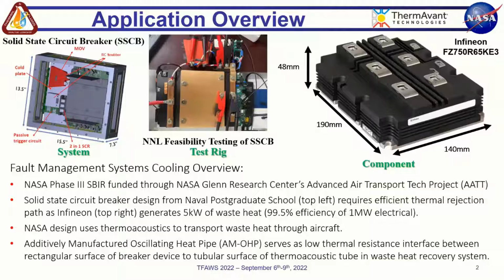The need is for thermal control of a solid state circuit breaker that the Naval Postgraduate School designed for Roger's system. The heat generation from that is basically 5 kilowatts of waste heat from a 1 megawatt electrical system at 99.5% efficiency.